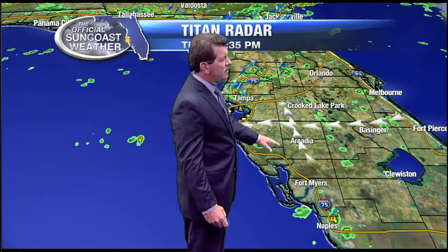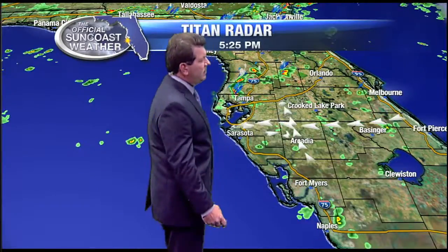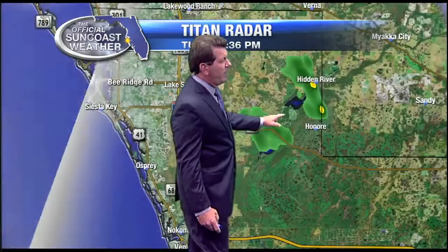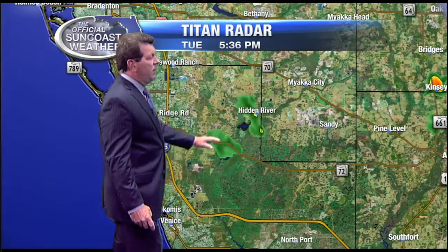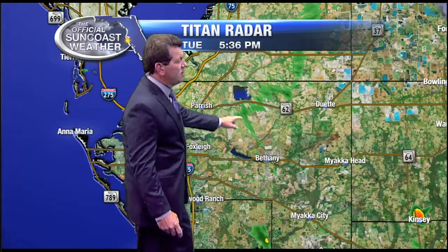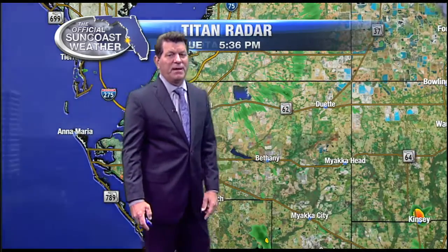Today, though, the south wind has really pushed and allowed that inland sea breeze to penetrate well inland. Not much going on. These showers popped up about a half hour ago, and they are now weakening near Hidden River and just to the east of I-75 near State Road 72. They're moving basically to the north-northwest, and not much going on in Manatee County. There's the sea breeze all the way out to Bethany, and we could see more showers firing up there, but not much near the coast.